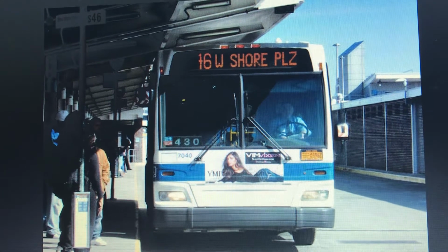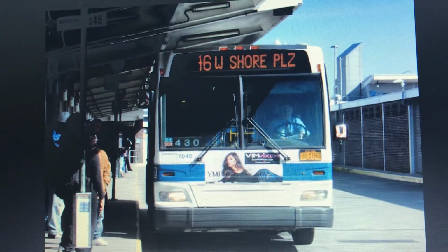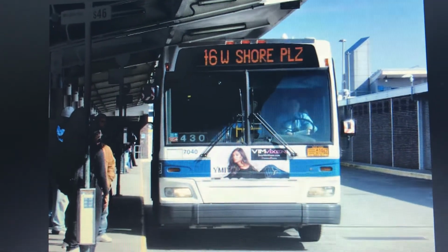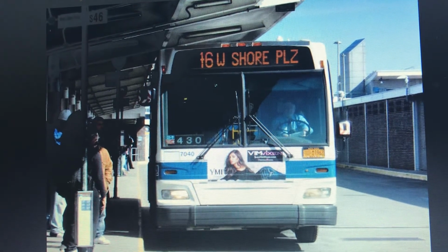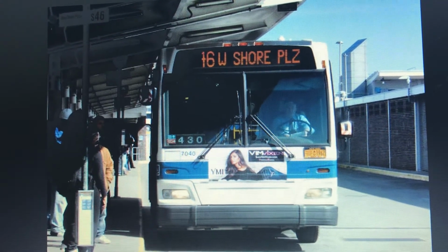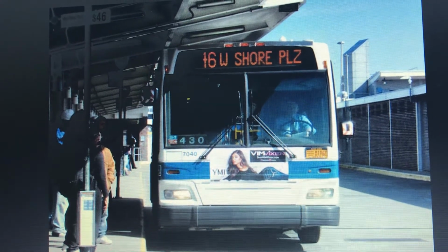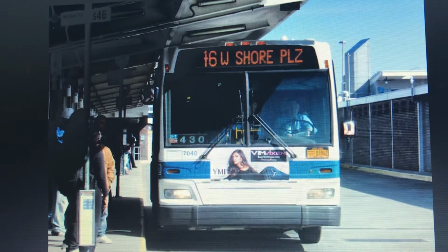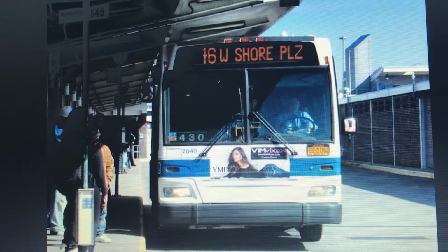Next stop, Teleport Drive and South Avenue number 1. This stop is Teleport Drive and South Avenue number 1. Next stop, Teleport Drive and Court Commons Building. This stop is Teleport Drive and Court Commons Building. Next stop, Teleport Drive and South Avenue number 2. This stop is Teleport Drive and South Avenue number 2. Next stop, South Avenue and Teleport Drive. This stop is South Avenue and Teleport Drive.